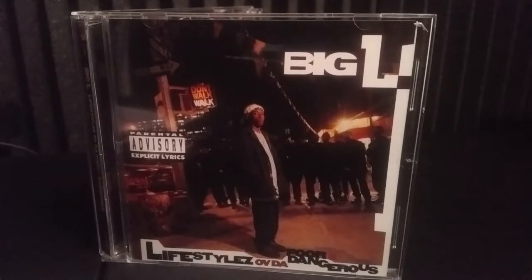Welcome back to See These CDs, where in each one of these videos I highlight a select CD from my personal collection and dive a little bit deeper into the overall cover art, graphic design, and packaging for the CD. If you haven't figured it out, today we're going to be talking about Big L's 1995 debut album, Lifestylez of the Poor and Dangerous.